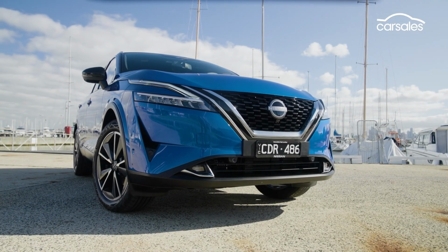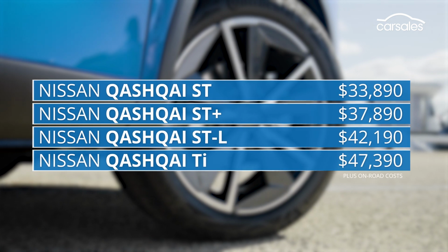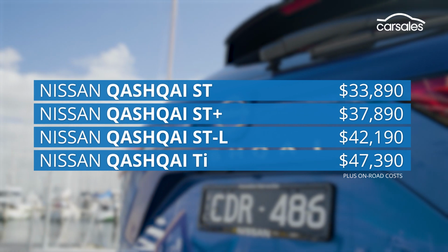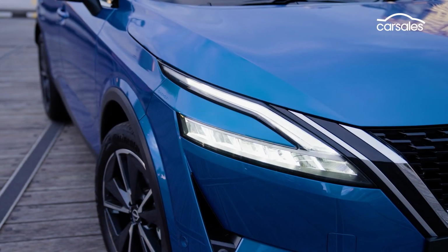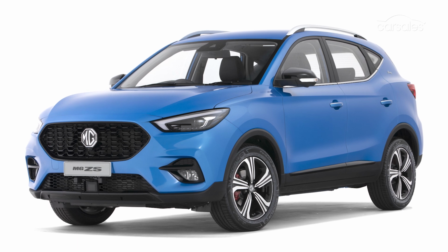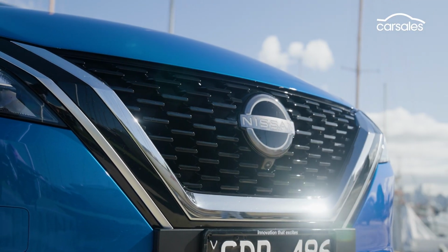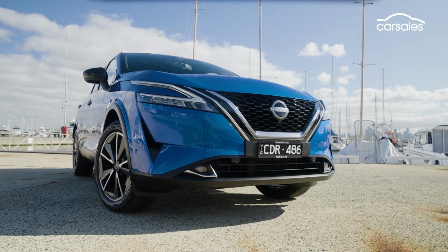Categorised as a small SUV, the new generation QASHQAI comes in 4 flavours, starting at just under $34,000 for the base grade ST, and topping out at just above $47,000 for the flagship Ti model grade, which is what we're testing here. It's taking the fight to rivals like the top-selling MG ZS and award-winning Hyundai Kona via its bigger size, class-leading safety, improved luxury features, and a more fuel-efficient engine.